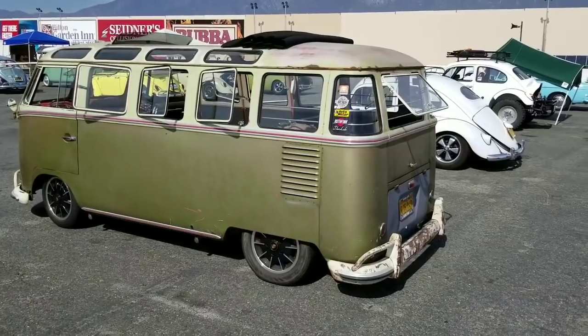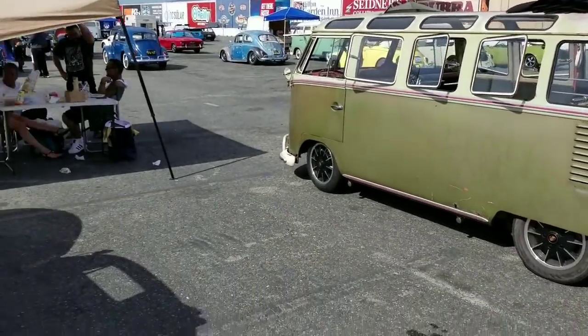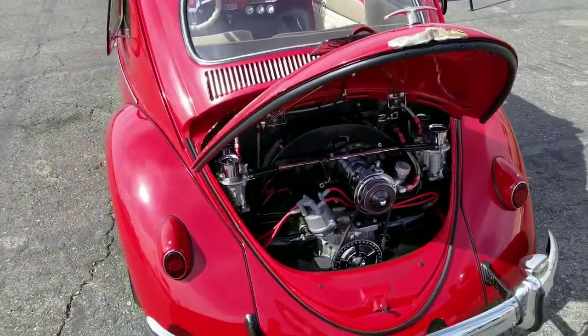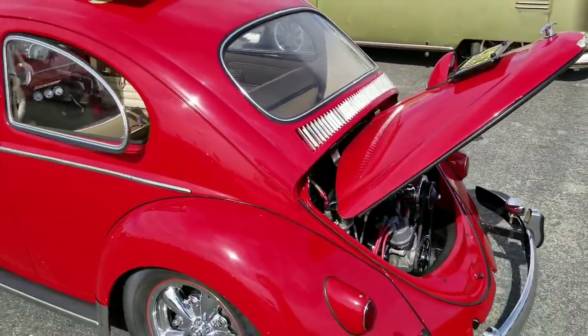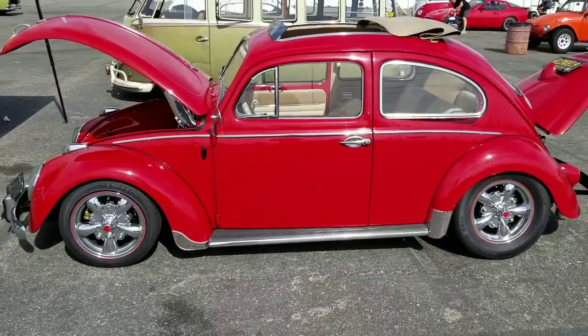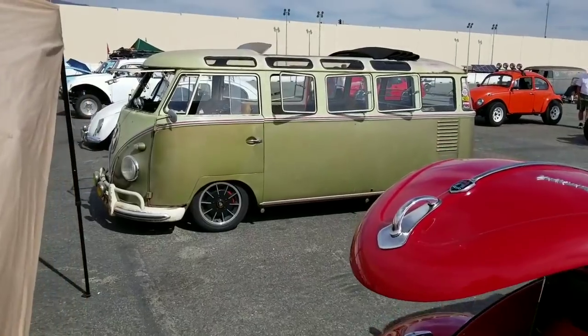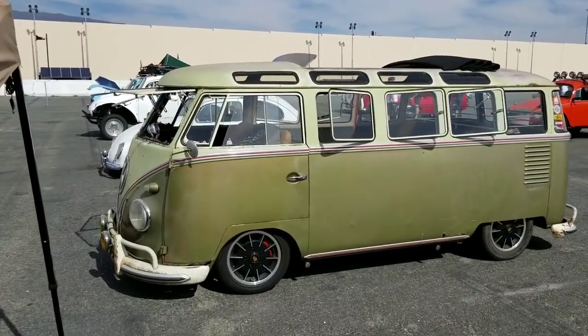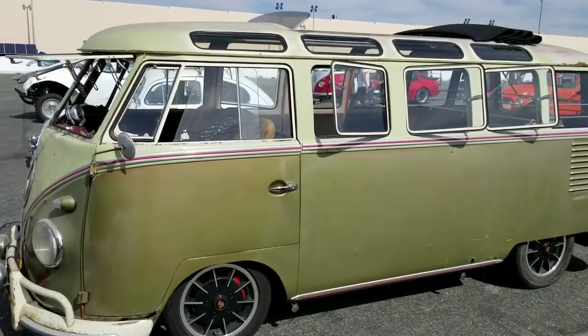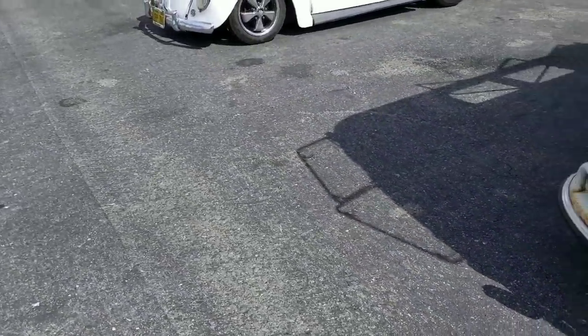Then the good old 23 window Saba. Looks like about a 63. I'll get another glimpse of it in a second once I get around this car. I just didn't want to walk right through their area. They were actually doing like a cookout or something. Yeah, check this out. That's kind of cool.